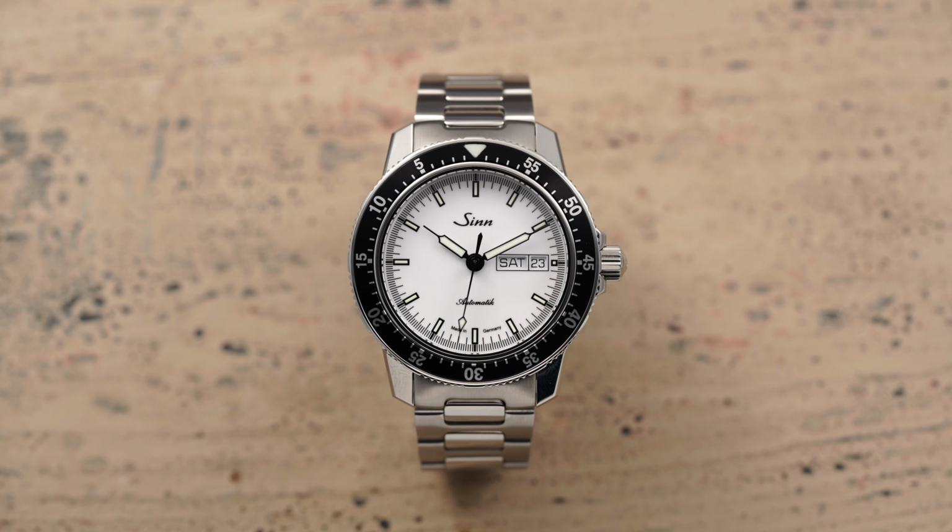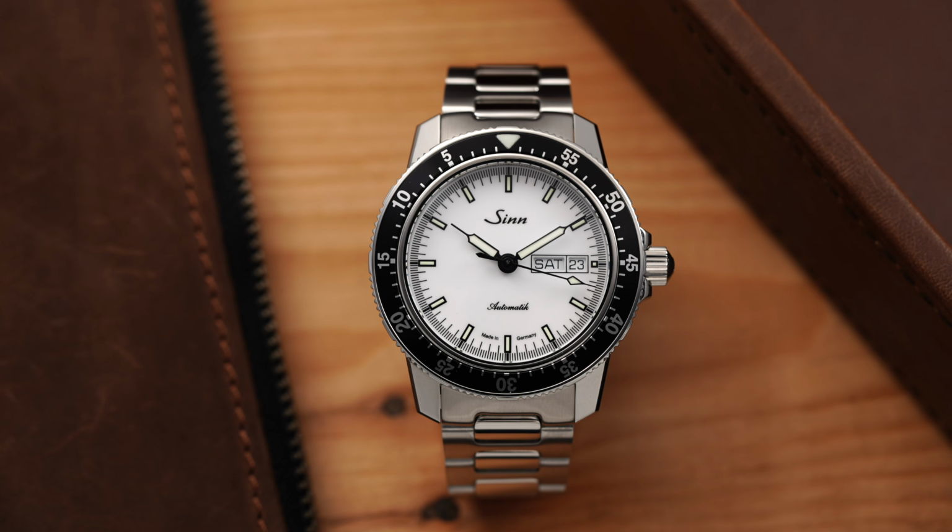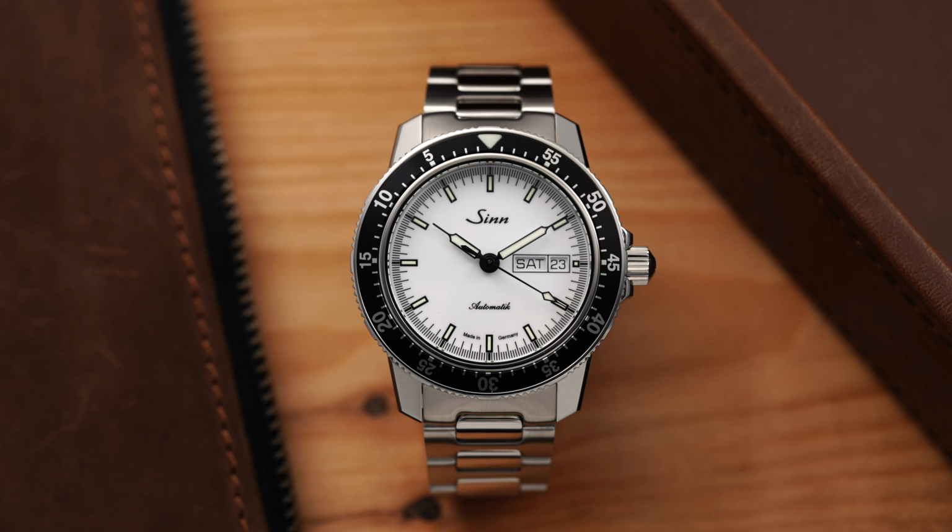And then the dial itself, high contrast, the lume is quite solid. And then Sinn, along with what I mentioned earlier about Omega, the double AR on these watches, simply fantastic.